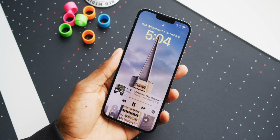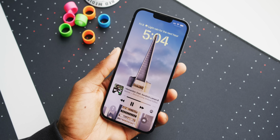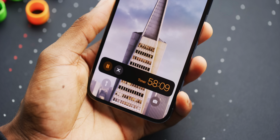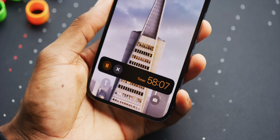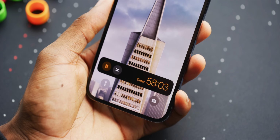I really like the new music live activity. It's much smaller than the huge widget was before, and you can still scrub through songs. It's great. And also the new live timer notification is pretty sweet. Just having that little animation to count down the seconds, just a good amount of polish here on the lock screen. And I think that's really the highlight of iOS 16.